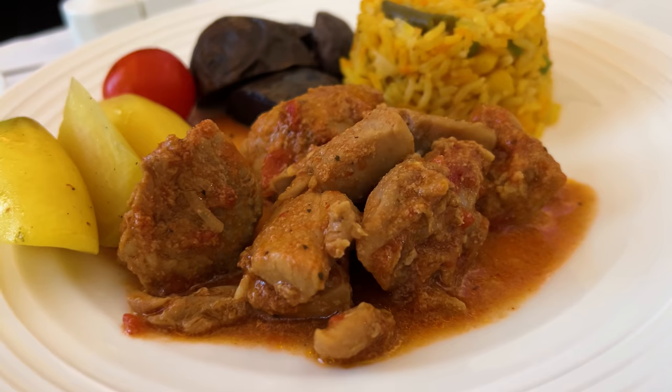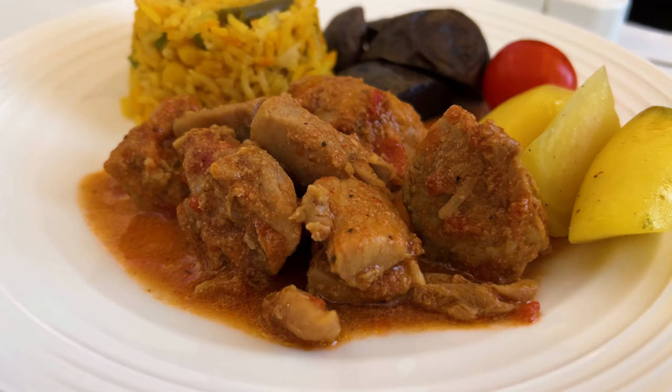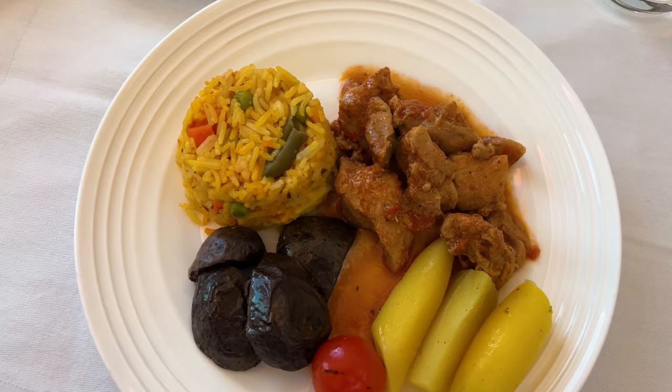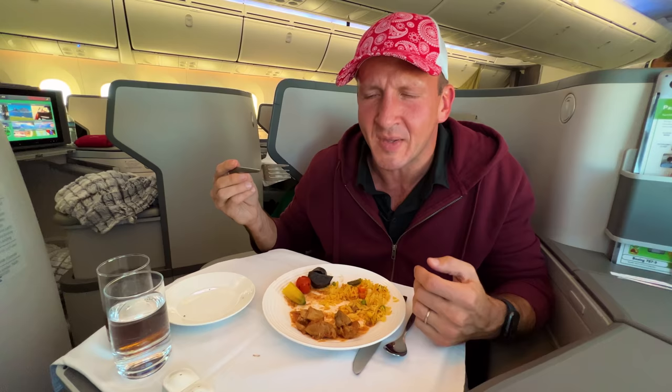This is the chicken. Chicken looks decent. Savory. It's soft. It has some Mediterranean spices in there. Here, this is a biryani. So we got green beans, carrots, peas. What this looks like to me is that they took Midwestern frozen vegetables and threw it in rice. Tastes like a memory of biryani.